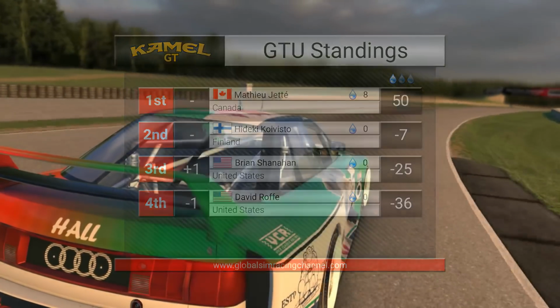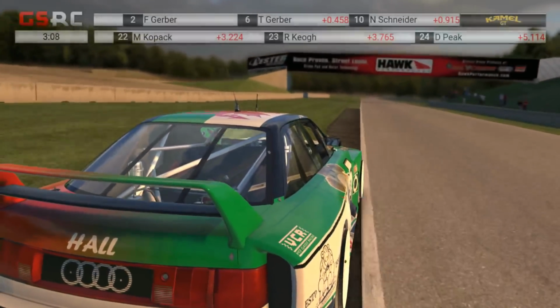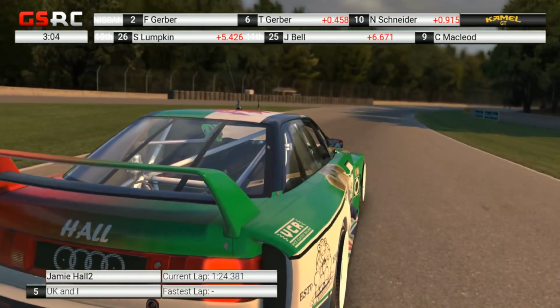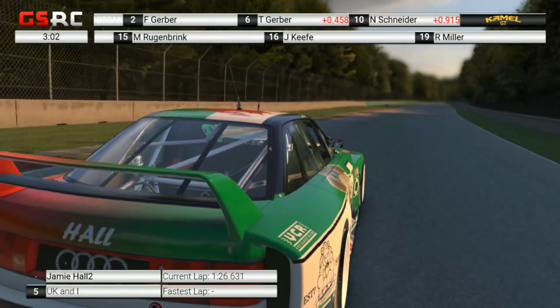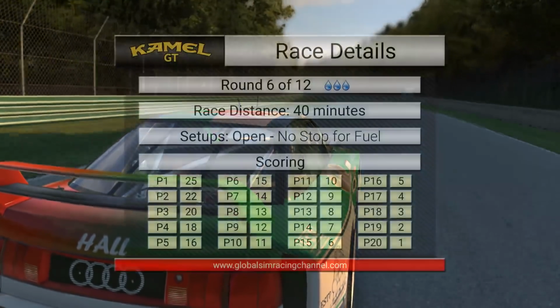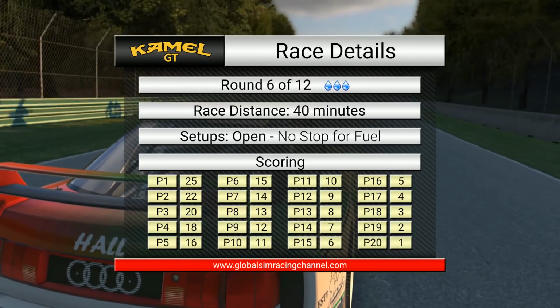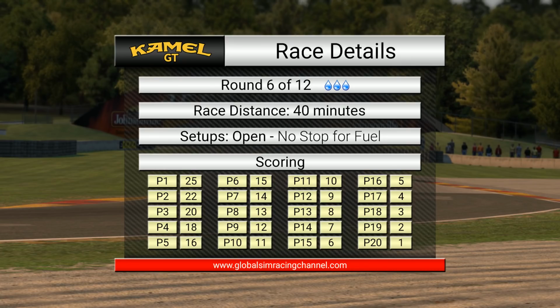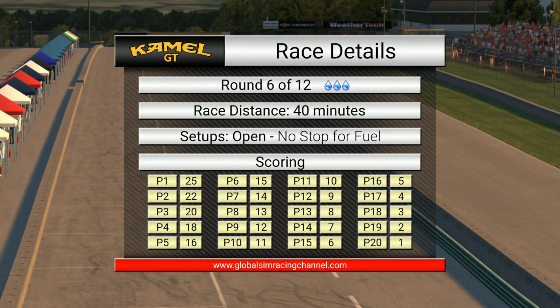We are getting some times in, but before we go to the qualifying standings and cover the last 3 minutes of that, let's take a look at the race details and see what we have on tap for that. Of course, we are in round 6 of 12, and we do have 3 drop weeks. We've updated that now. Of course, that was done because of some issues that were had earlier in the season, agreement by all the participants that they wanted to add one in just to make it a little bit more fair for everybody. Today is a sprint race.